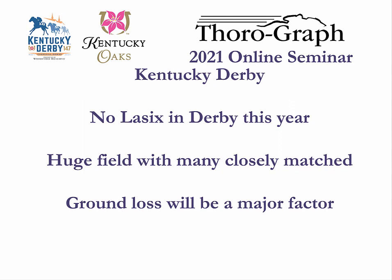As always, the Derby has a huge field, with many of these within about a 3 Thoro-Graph point range, which means ground loss will be a major factor.